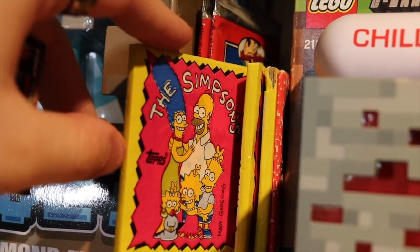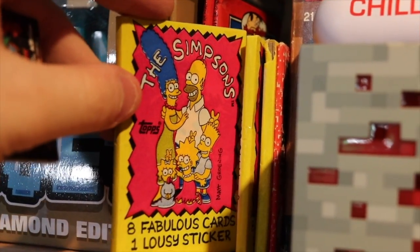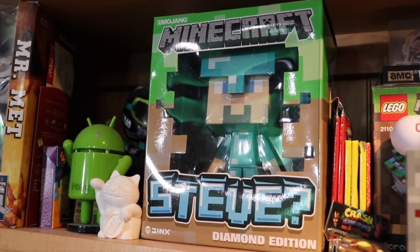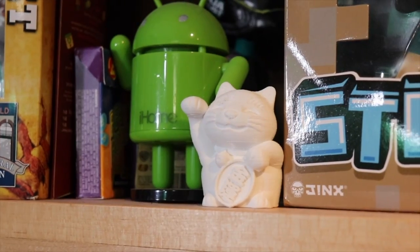Some really, really old cards from really long time ago. They're the Simpsons cards, and they're cool. I got them at a flea market a long time ago, but these are from the 90s. Well, if we're gonna have a creeper, we might as well have a diamond Minecraft Steve skin. More 3D printed stuff that you guys have sent me in fan mail.